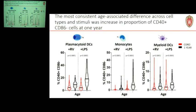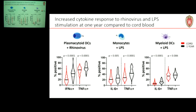But additionally, we also found a significant difference in increased cytokine response to rhinovirus and LPS at 1 year compared to cord blood. So for plasmacytoid dendritic cells, as expected, these are the most robust responders to rhinovirus infection. The biggest difference was seen in increased production of interferon alpha and TNF alpha at 1 year, whereas for monocytes and myeloid dendritic cells, there was a significant increase in production of IL-6 and TNF alpha at 1 year.